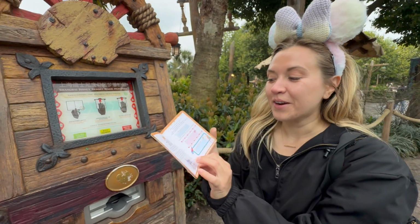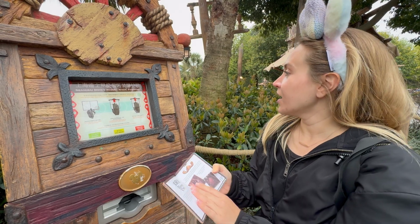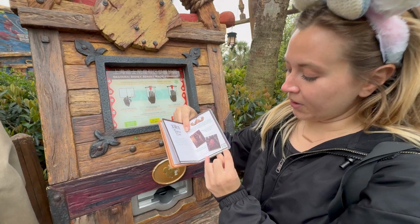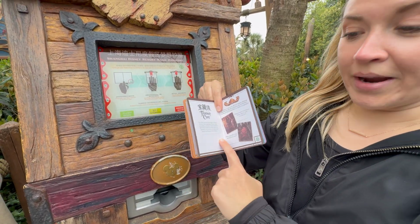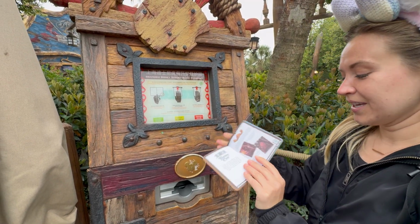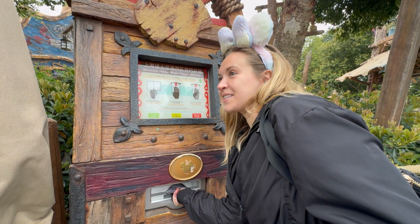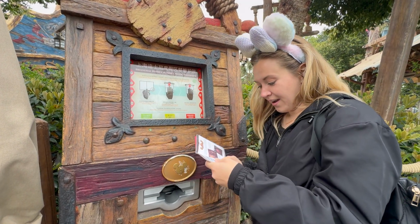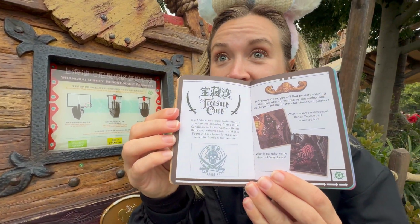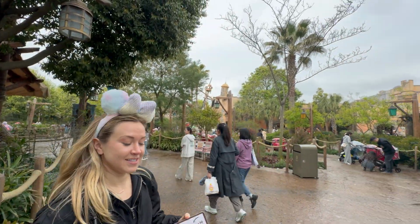Anyway. It's also very fun. I only really see kids doing it, but I don't care. So then, you see this little code right here, little ship wheel, and then that matches here. So right now it's blank, but I'm gonna put this in, and then it's gonna print my little Treasure Cove stamp. It's so much fun. And now it's ready. Let's see what this stamp is. It's pirates. Pirates.